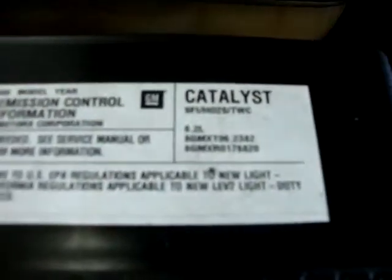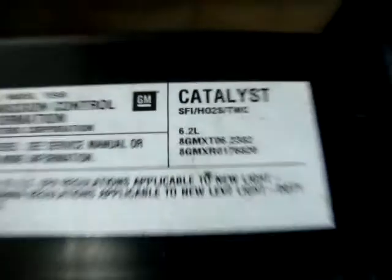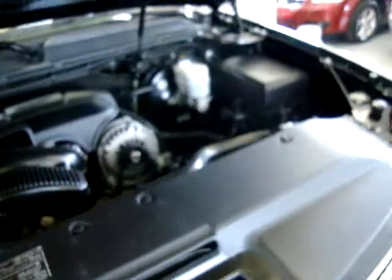Okay, up here we've got a 6.2 liter Vortec V8 motor by General Motors. Let me get closer and let her focus in. Okay. And again, clean title, clean Carfax, which you can view right now at our website for free.